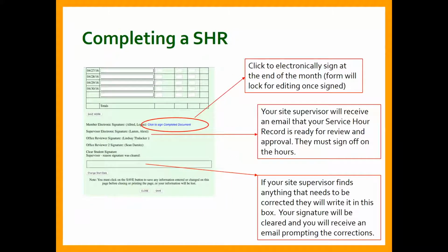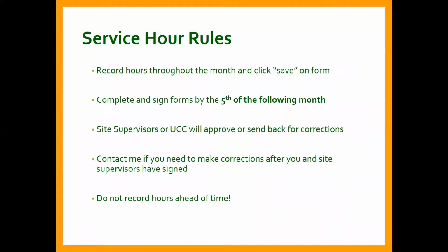So say you've finished up April, you've got all your hours in, you want to submit that by the 5th of May. And then say May is done, you'll want to report all of those hours by the 5th of June. So we want to make sure that these hours are getting inputted and then submitted within 5 days of the end of the month that you're submitting them for.